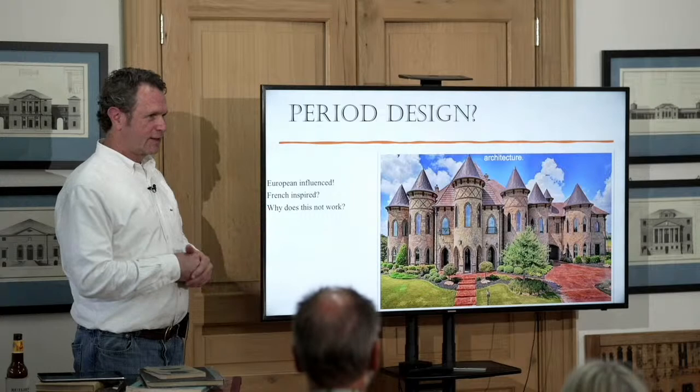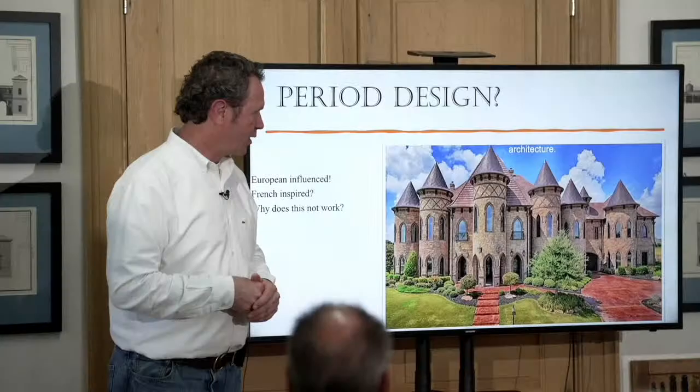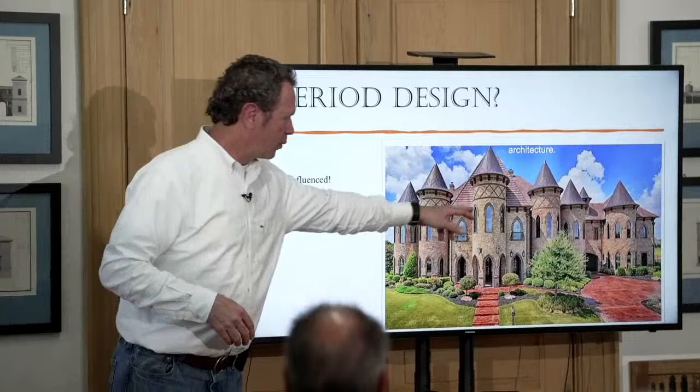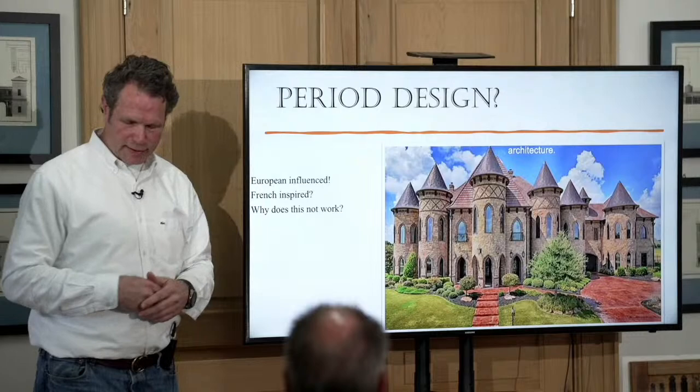It's a little over the top, right? But this is an example of a period revival French chateau looking thing that, in my opinion, is ugly. And so, you know, these big blank windows with no divided lights, there's no sense of scale here. It's meant to show off, right? It doesn't capture that scale and that beauty of the traditional houses.